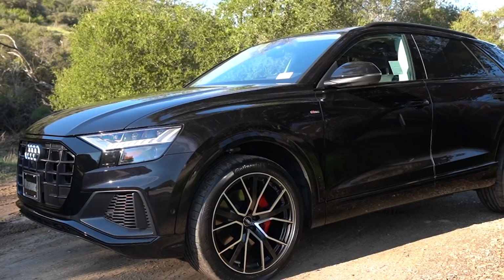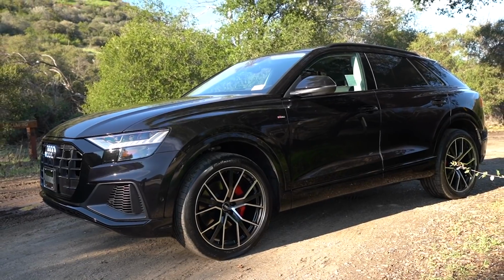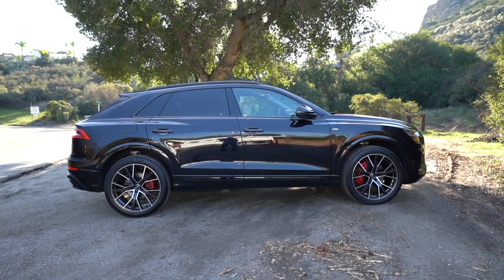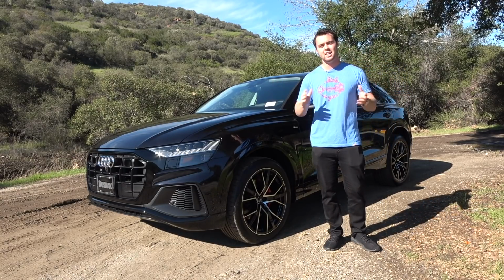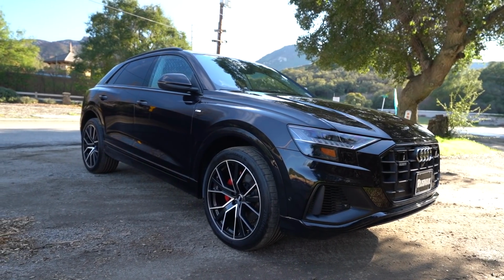Next to me is the Audi Q8, Audi's all-new flagship SUV. It offers a stylish, sleeker, sexier alternative to the more traditional Audi Q7. Now, Audi's got its sights set on the likes of the BMW X6 as well as the Mercedes GLE Coupe. Does the new Q8 have what it takes to be competitive in this crazy new segment?